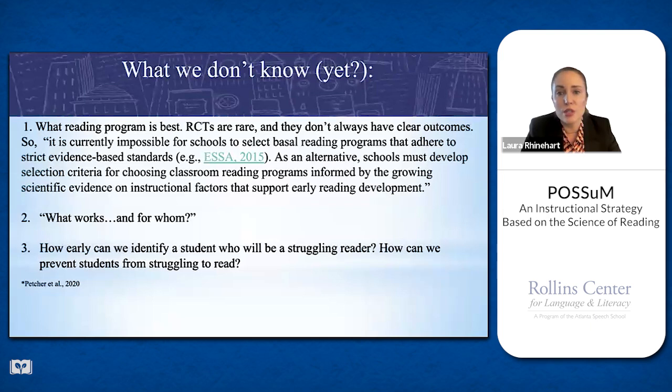And then what works and for whom. So that's the second question, for whom. Even if you do have an RCT, whether it's a Title I school, or the social demographics of the children and the students really matter. And so we haven't had enough studies to know if it will have different outcomes for different groups of students.